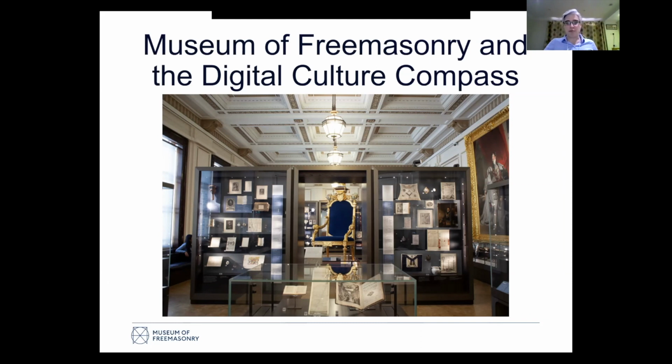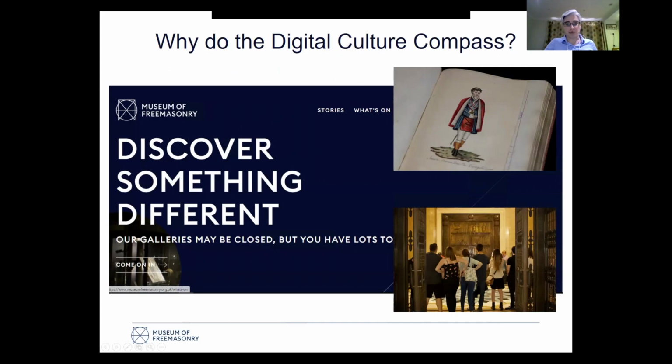Our purpose is to help people learn about Freemasonry through our collections, and we do this through a varied public programme including exhibitions, guided and curator-led tours and talks and workshops. I'm here to talk through the process of how we used the Culture Compass to help us to understand how we could use digital to improve how we do the job we do. I'll then hand over to our director, Vicky Carroll, who will be talking about the experience from a wider strategic point of view. So the first question is, why did we do the Culture Compass?